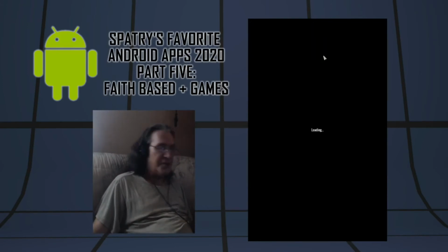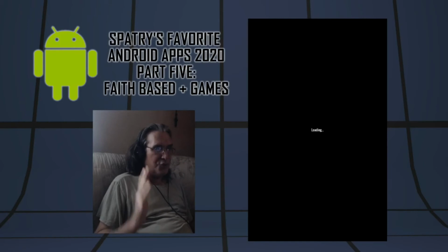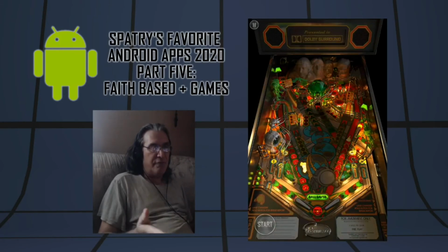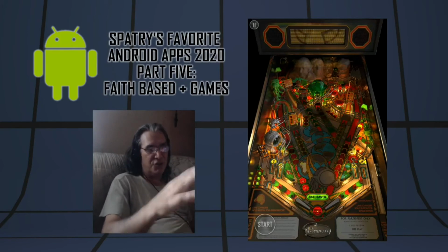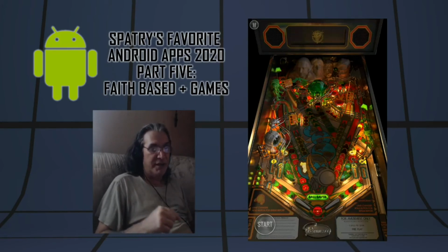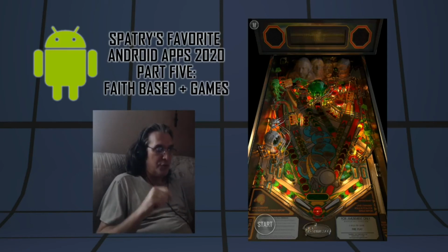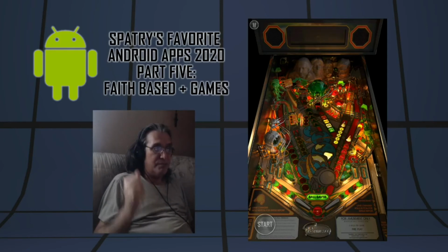And some of you guys will probably remember this upon looking at it. And this is perfect for an Android screen because you can see the whole table. The PC version kind of scrolled up and down on the screen. This looks beautiful the way this is set up. So whoever decided to port this did a magnificent job.